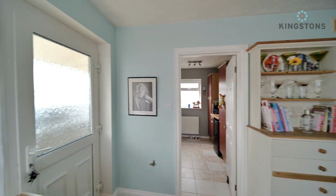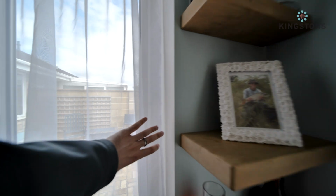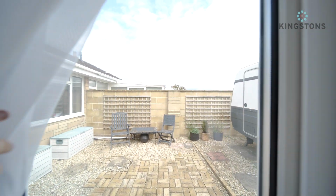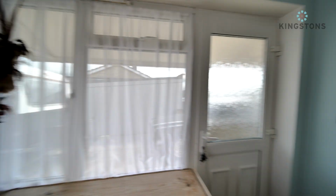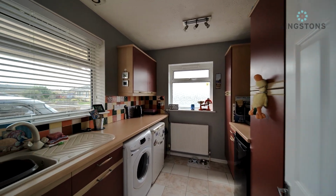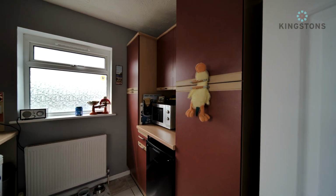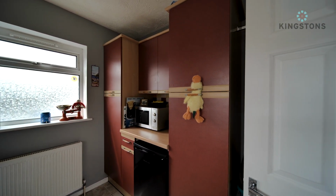So we're coming off the LVT as we have a quick look out towards the rear. And a quick view out towards the side. There you go, that's seating area. And we're coming onto a tiled floor in our utility. So you see once again we've got a mix of base and eye level units. We've got a frosted window to the side with a radiator. We've got some tall units just here.